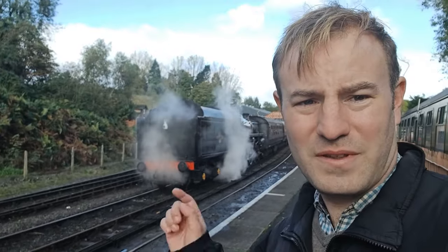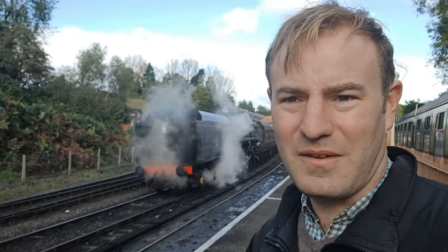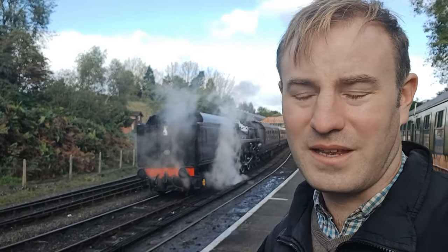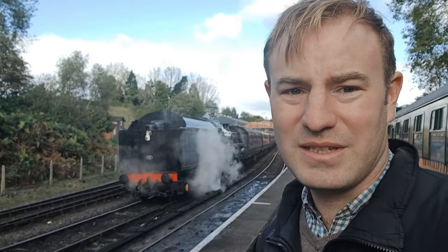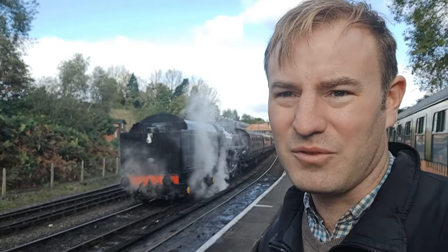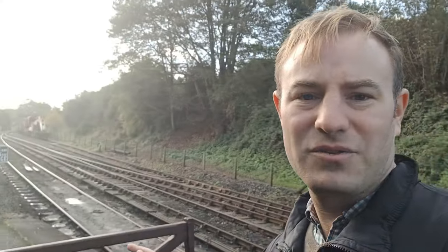So here we are at Bridgnorth. There's Standard Class 4, number 75069. I'm not going to go on that train. That's the 11:15 to Kidderminster. The reason I'm not going to catch that one is because that isn't a winning loco. I've travelled behind that one twice before. I'm expecting the Flying Pig to come in a minute, and I'm going to travel on that one to Kidderminster so I get my winning loco. So I'm going to wait down here. I'm expecting the Flying Pig to arrive before the Standard Class 4 departs.